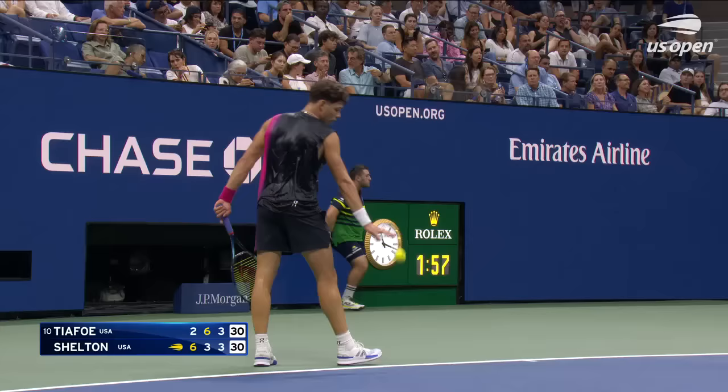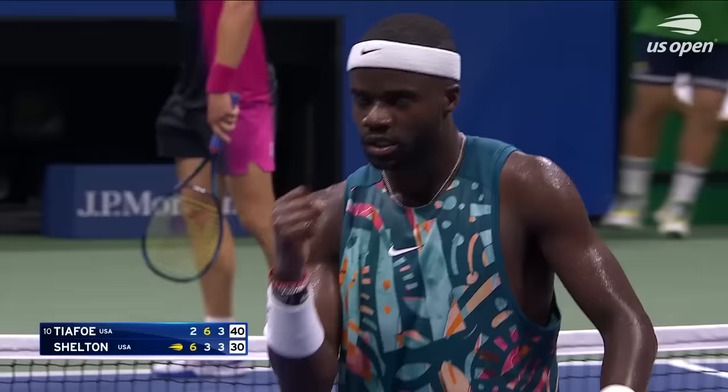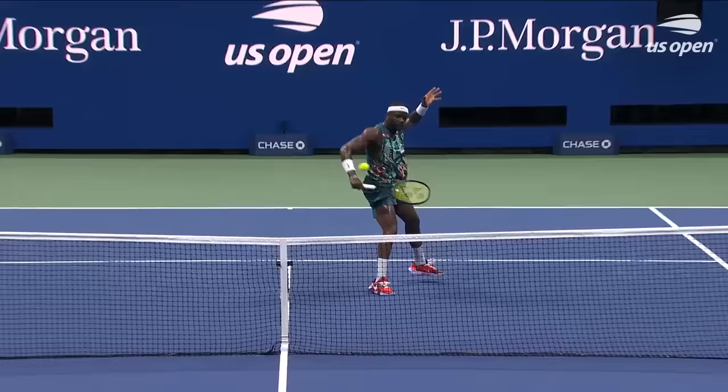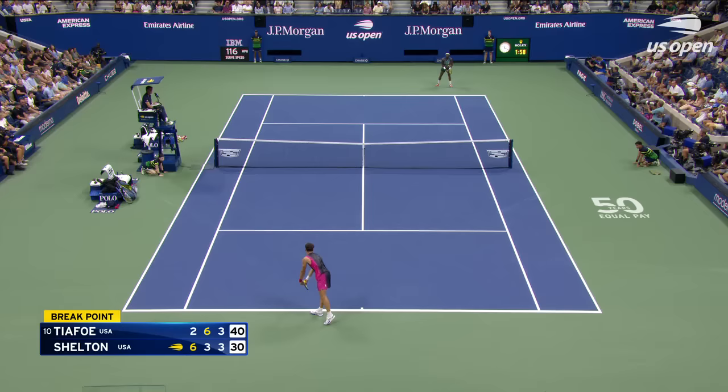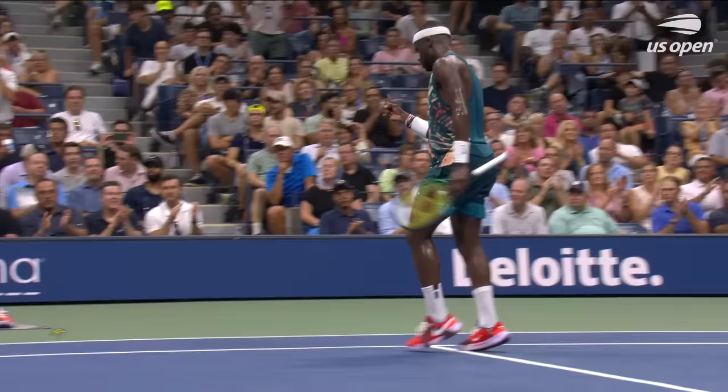Number of breaks in this set. Ooh, pretty stuff. I'm not quite sure what Shelton was doing with that initial backhand slice. Come on. Let's go. The approach just set up a little too much.